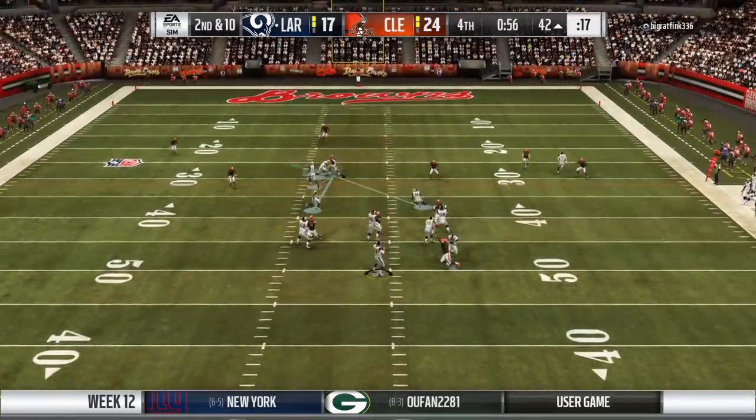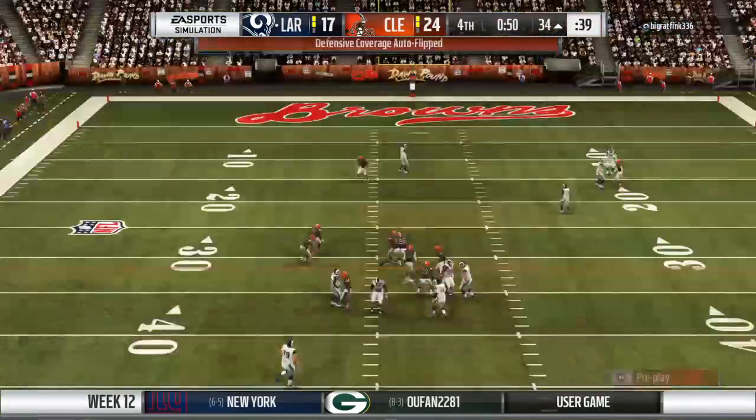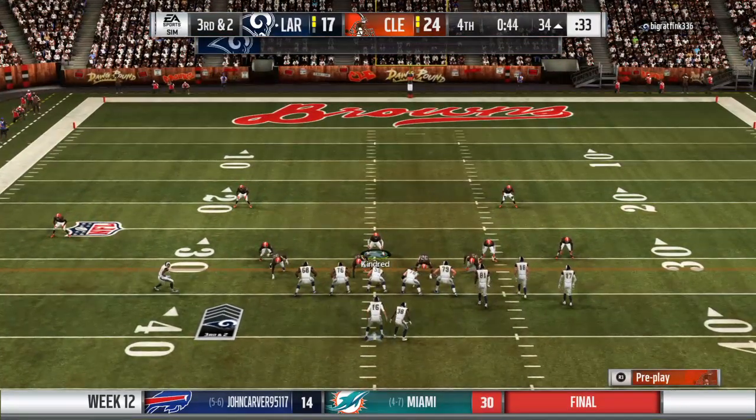Back to throw. Now he'll dump it underneath to his running back, complete. And they'll be inside the 35 now at the 34-yard line. It'll be a gain of 8 yards, and they're going to face a 3rd down.